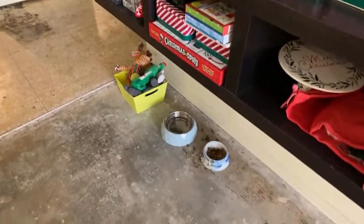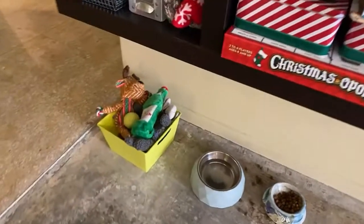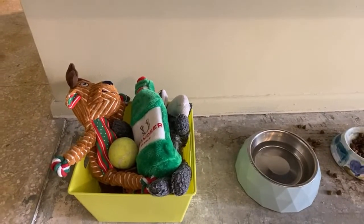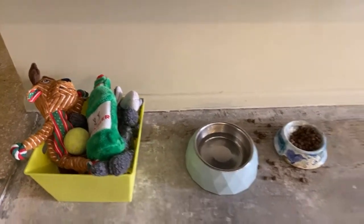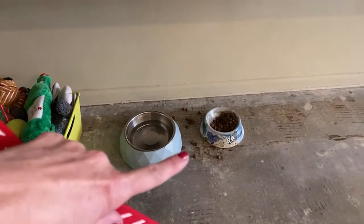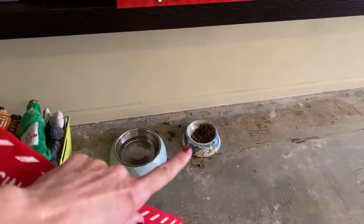And then here I filled Domino's toy bin up with all of her Christmas toys from years past. Oh, and she made a mess. She's the only one. She didn't listen to me. I told everyone to keep the living room clean. And Domino, tsk tsk. You're so cute. You're going to get away with it.